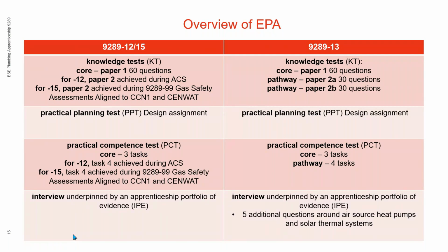For the 9289-13, again, we've got the knowledge test, the core paper, 60 questions, same across all of the 9289 elements of the EPA. We've also got the pathway papers. So paper 2A is 30 questions, and this is around air source heat pump systems. And pathway paper 2B, which again is 30 questions. This is around solar thermal hot water systems. Practical planning test, again, the same as what we've seen in the EPA across all of the 9289 program. Practical competence test. So we've got the core, which is the 3 tasks, again, same in all routes for 9289.